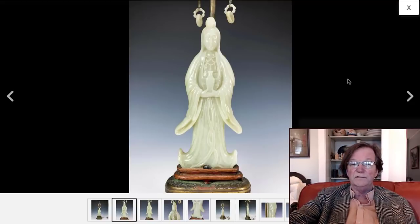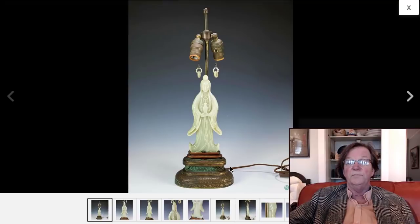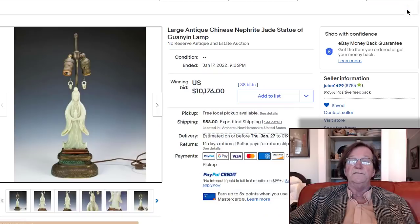And then next up was this, Josh Chamberlain Juice 1499. He had a sale that ended this week. He had quite a few things in it, and a number of them did quite well. One of them is this jade standing Guanyin holding a vase. Somebody had turned this into a lamp at one point. Here it is. But a beautiful base, a nice old carving, either late Qing or early Republic, but very good quality, and it ended up selling for $10,176, but a nice looking example.